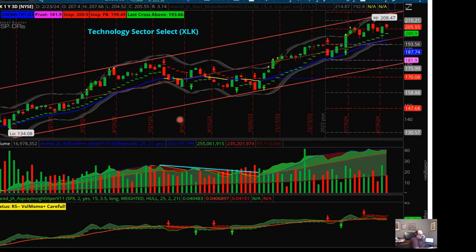Hats off to Jerry. I didn't take a lot of convincing, but when he showed me how neat they work, I said, okay, that's a new one, and I really like it. So this is a 3-day bars. Okay, so a pretty good sell here.